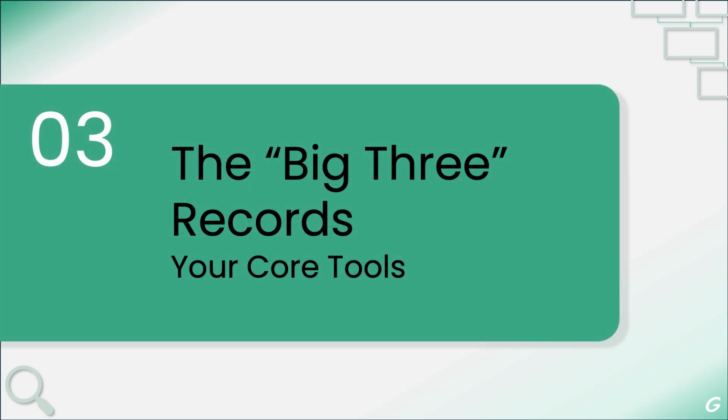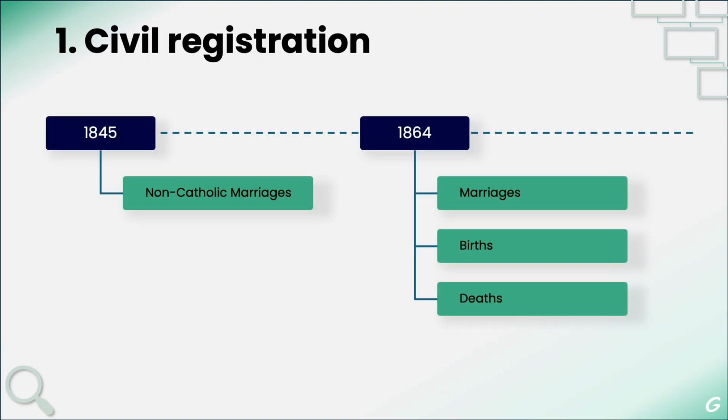When it comes to the records that survived, there are what I call the big 3. These are the absolute core of your research, your main genealogical tools. First up is civil registration. Now, this is a big one. You need to remember the year 1864. That's when the Irish government started officially recording all births, marriages, and deaths for everyone. Now, you can see non-Catholic marriages started a bit earlier in 1845, but 1864 is the magic number. These are your gold standard official records, and the great news is they all survived.